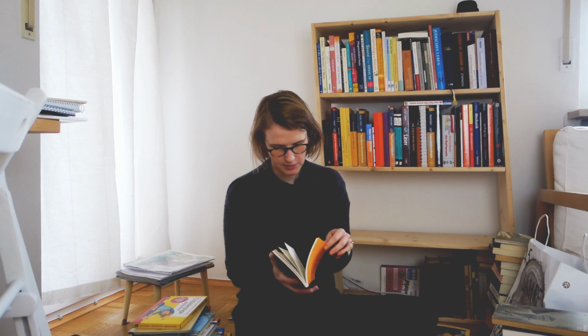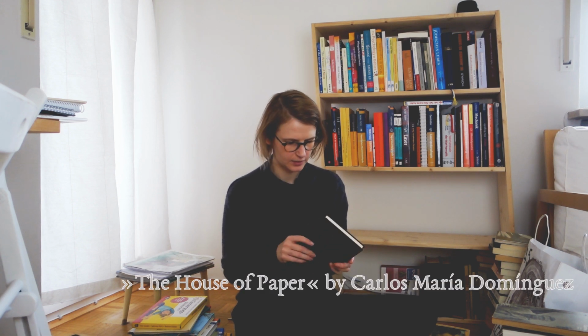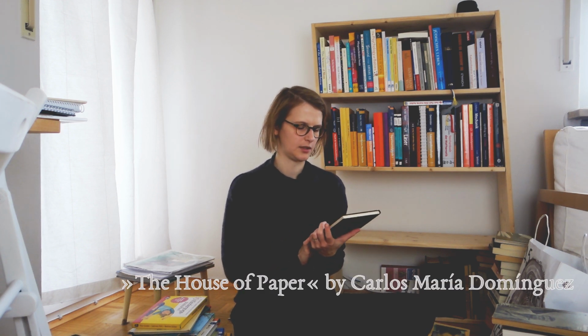Now this is my all-time favorite. It is called The Paper House, or The House of Paper, maybe, I don't know. It is by Carlos Maria Dominguez. This book is just so brilliant. Everyone who loves books should read this, because it is basically about the life of a crazy book lover. And yeah, it's an amazing book. If you love reading, read this book.